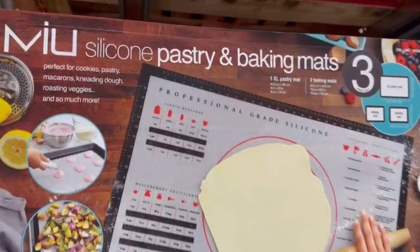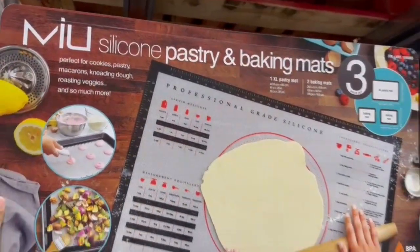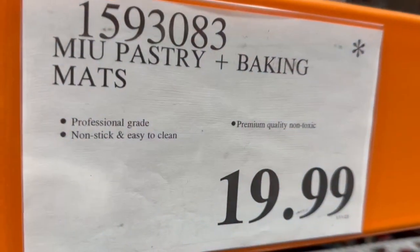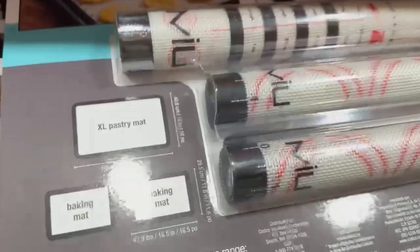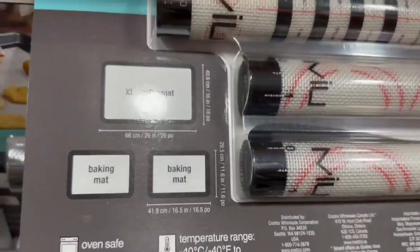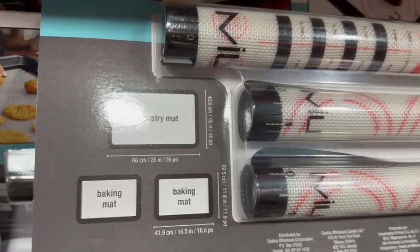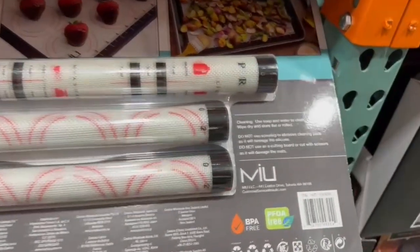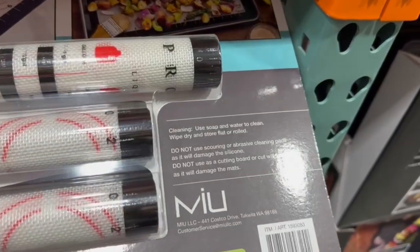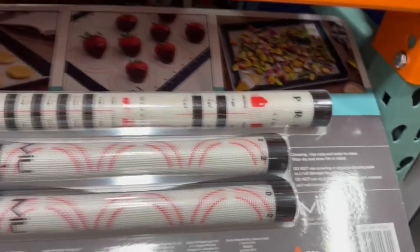Next, I found these silicone pastry and baking mats. It's actually a set of 3. These are perfect for cookies or any veggies that you're cooking in your oven. Current price is $19.99. You do get one pastry mat, there you have the measurements, and 2 baking mats that are the exact same size. So it's a set of 3. And when it comes to the cleaning, it's recommended for you to use soap and water.